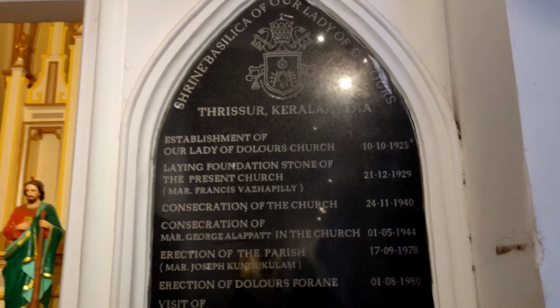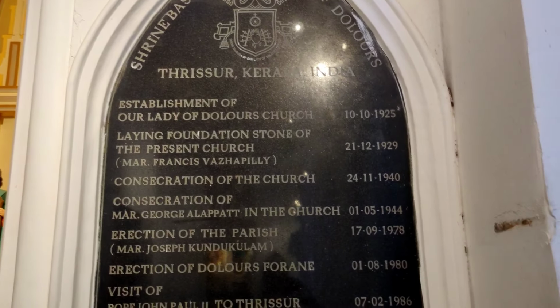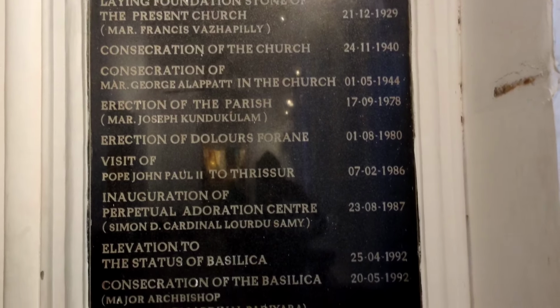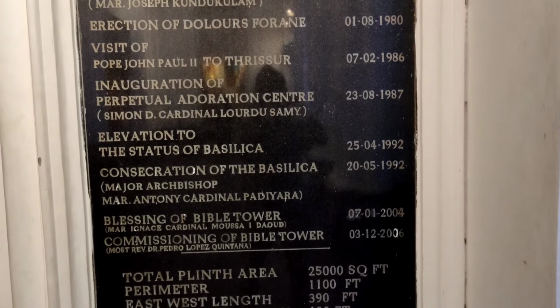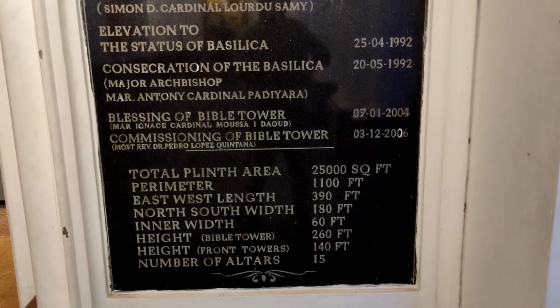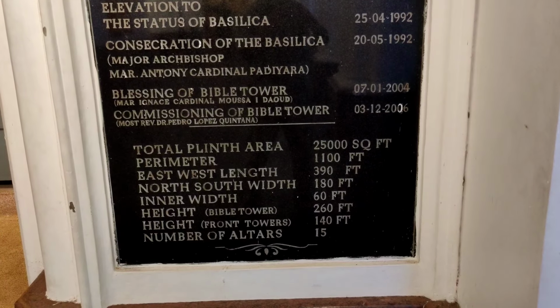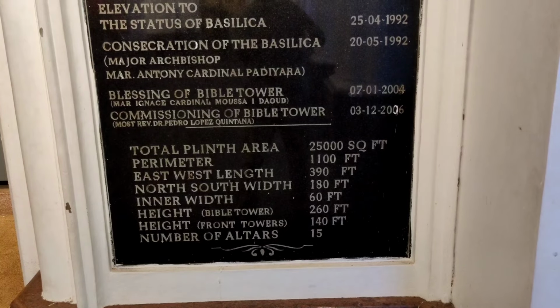This church was started in 1925. It's a pretty old church. Total plinth area is 25,000 square feet. Number of altars 15. Wow.